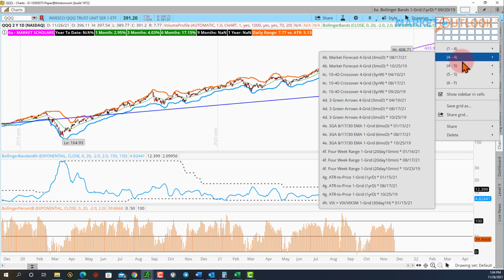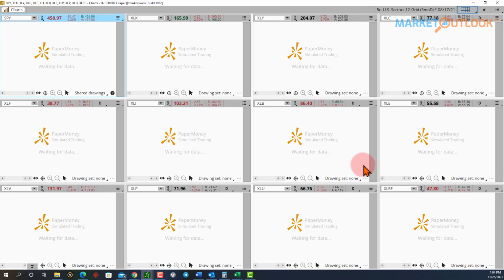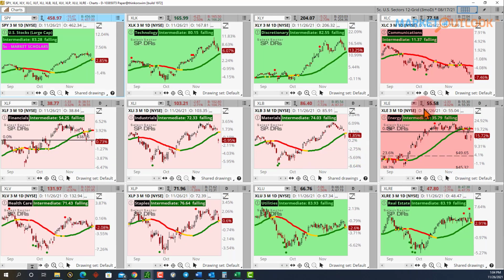Let's take a quick look at the sector moves. Let's go over here to the sector rotation. Let's look at the 12 grid first. Remember, it's dark pink shading and red lines across the board. Well, look at that. You have an oversold cluster in communication services already, but you're still dark green shading, the green line, on discretionary and technology. Real estate and utilities, which are other safety trades, are dark green shading and green line.